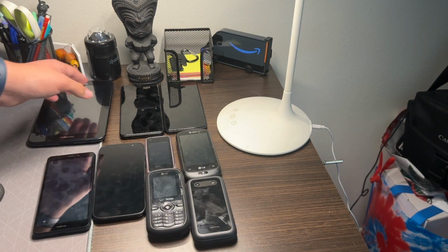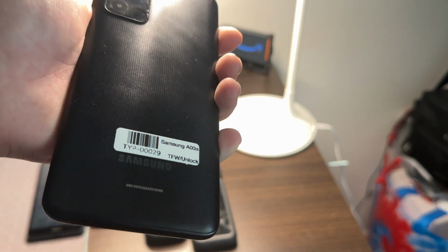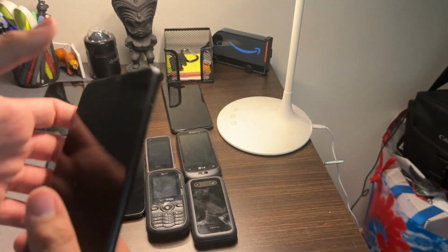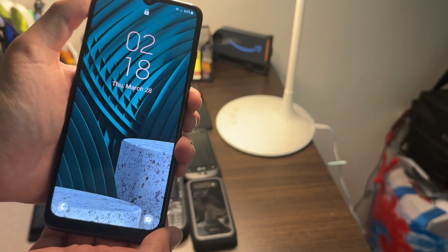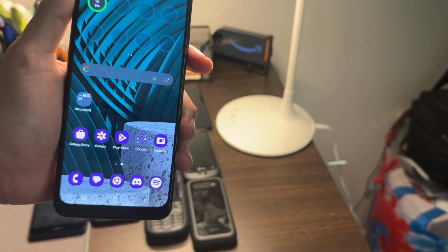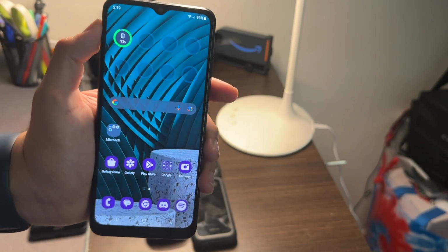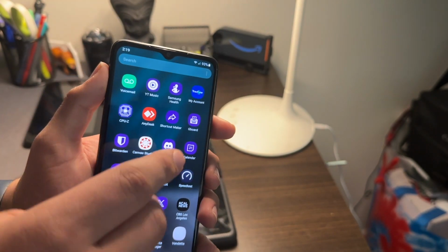So now moving on to smartphones. The first one, right here, is my Galaxy A03s. It is on the TracFone network, but is unlocked. So that means I can use it on any carrier that supports this phone. Let me go ahead and unlock it right here. You can see I just had to change the widget from the weather to my location. But either way, I want to say this is my personal Android.